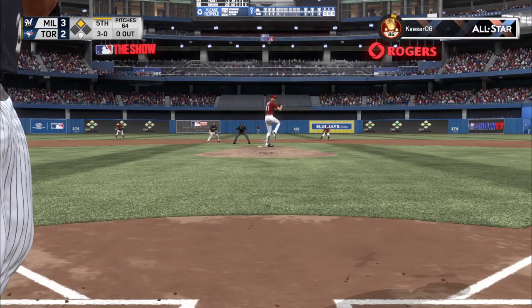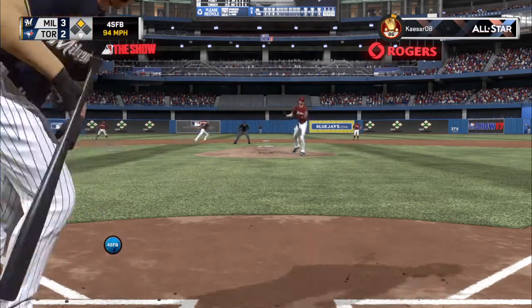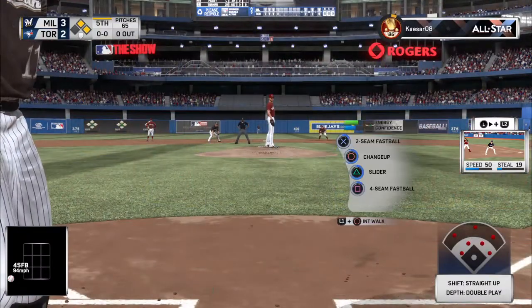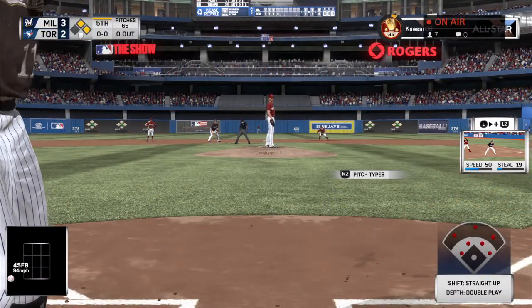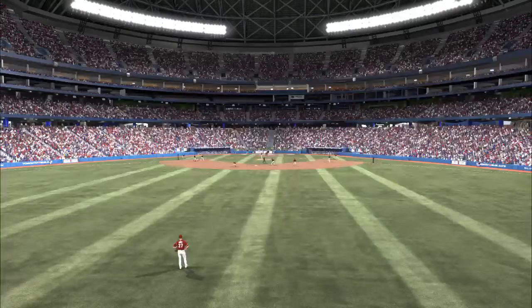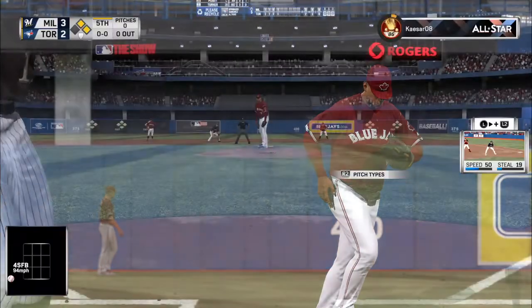3-0. 3-0 count. Here it comes. In tight as this pitch misses, and it's a 4-pitch walk. Digging in once again. Ryan Zimmerman. He's 1 for 2 in the ball game.